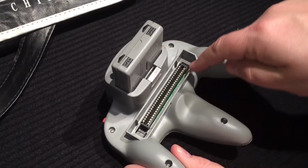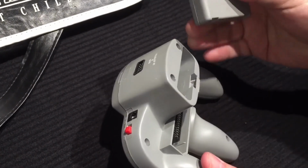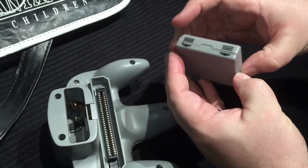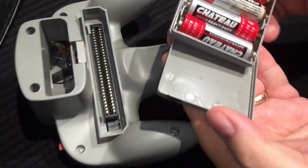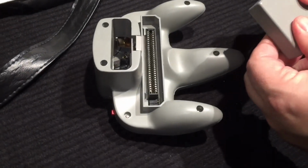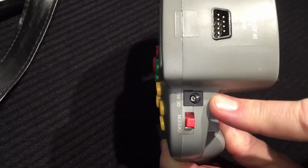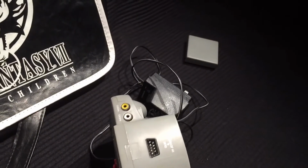Look at that. Take some cartridges in there. This is where the battery pack goes. There's some little bit of bad news here. That's what happens when you don't take out your batteries. However, we do have DC in, so we can use an adapter and see what this thing actually is.